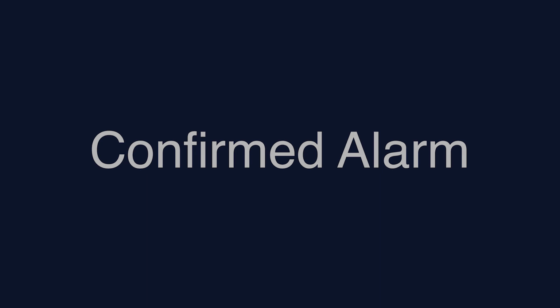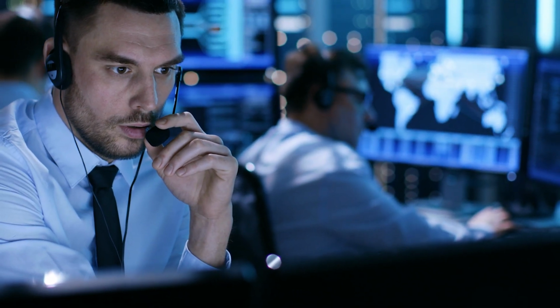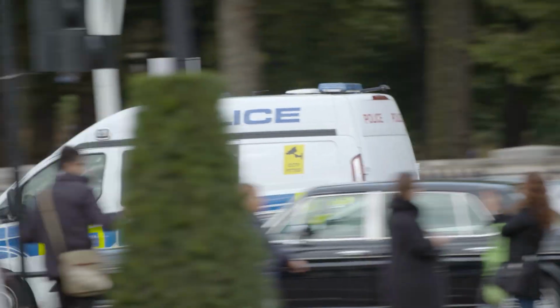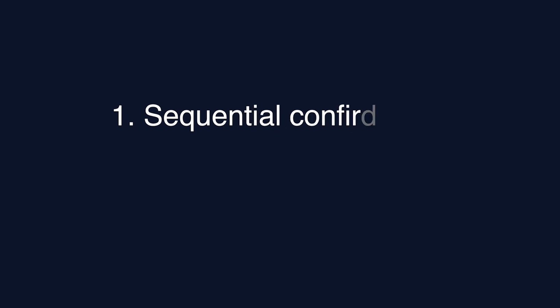Confirmed alarm. The second thing you need to know is that police alarm monitoring relies on the concept of a confirmed alarm. A confirmed alarm means that your alarm system communicates to the alarm receiving center that the alarm activation is a real alarm activation and not a false alarm. There are two different types of alarm confirmation: sequential confirmation and audio confirmation.